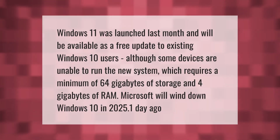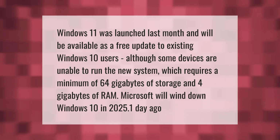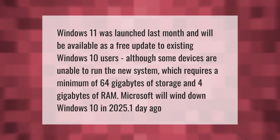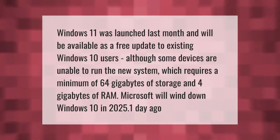Windows 11 was launched last month and will be available as a free update to existing Windows 10 users. Although some devices are unable to run the new system, which requires a minimum of 64GB of storage and 4GB of RAM. Microsoft will wind down Windows 10 in 2025.